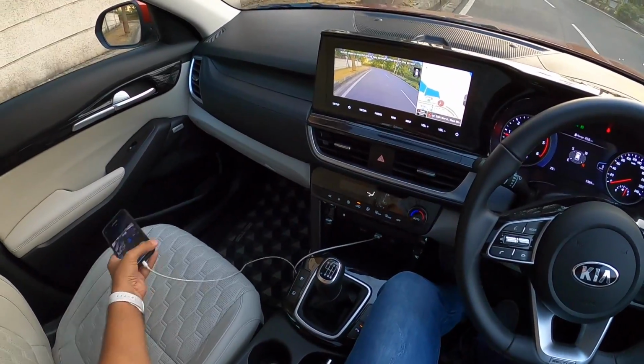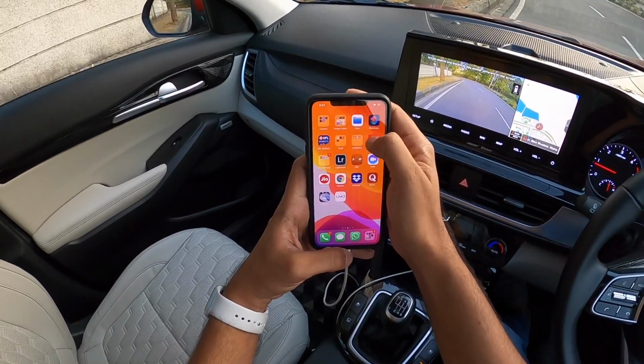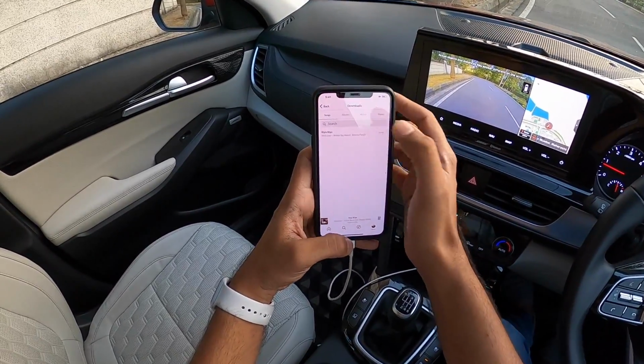Anyways, let's play an audio to test the audio of this car, which means that I will play a song which all of you expected me to play any which ways. Here we go.